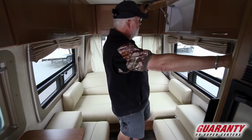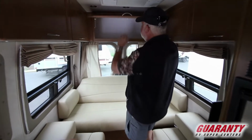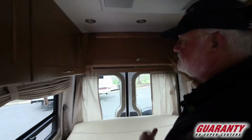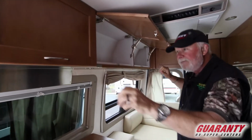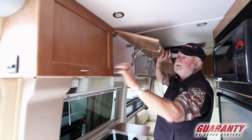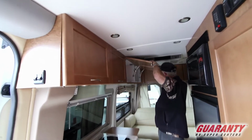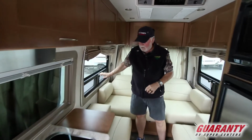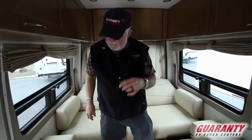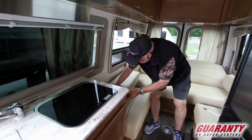More storage back up here. Got shoulder restraints on both sides. Nice deep storage in the rear. And then on the door side, hold your breath. A lot of storage, upper storage. Your jalousie windows are in the back, open up on both sides for ventilation. Up front, I'll point out a fantastic fan. You've got a little swing down table extension here that gets out of the way when you're going to sleep.